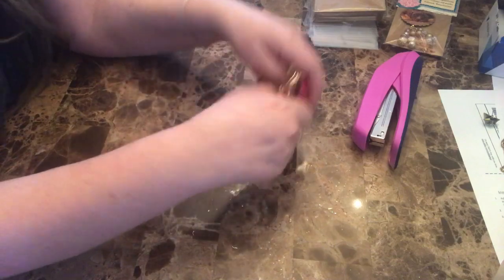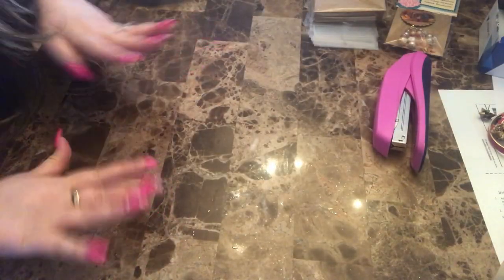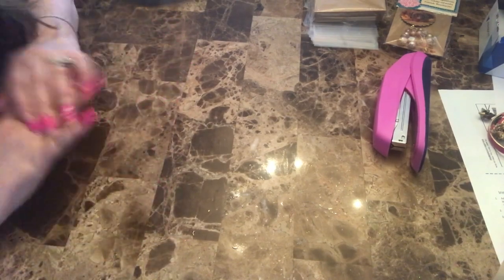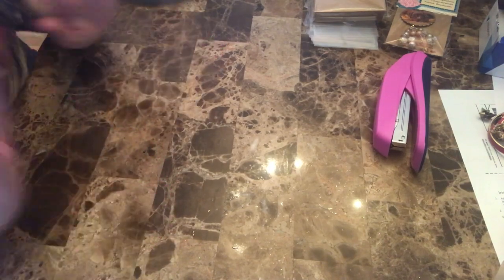It's a cold, relaxing, quiet day. Do you hear that? That's the sound of nothing. No dogs, no children, no husband, no TV, no mom. It's nice and quiet. I love this.